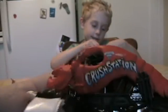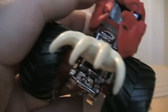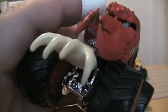If you want, you can paint the eyes. Yeah, you could if you wanted to. And there you go. Pretty much just a lobster. Leo has put the claw on it for you guys to see. I'm not sure what the purpose of that is. Monster truck jousting anyone, I guess?